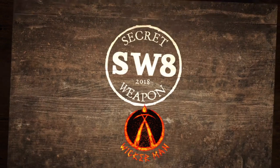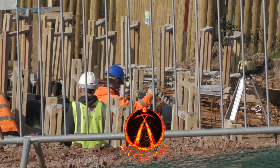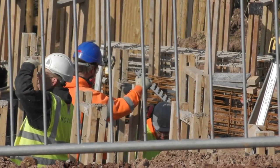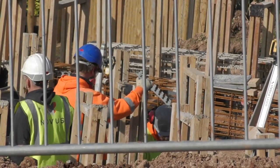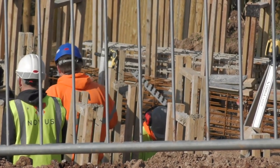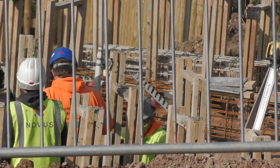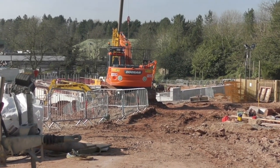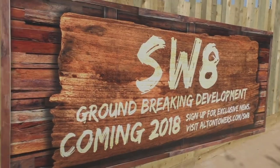So during the early 2015 season, rumours started to circulate that the resort had started to work on the next instalment in the Secret Weapon series of rides. And just 12 months later, in February 2016, the retirement of the popular water ride, the Flume, really sealed the deal, as Alton Towers announced this will be the location for SW8.